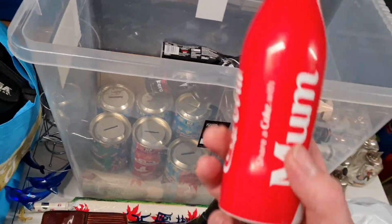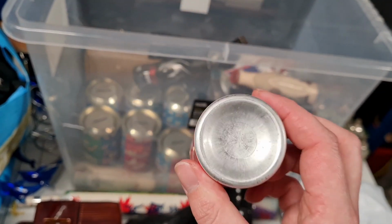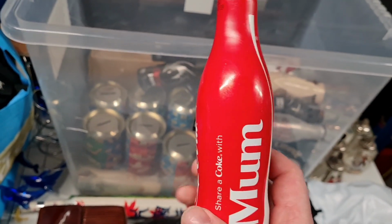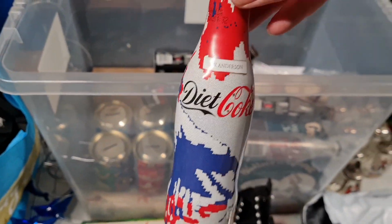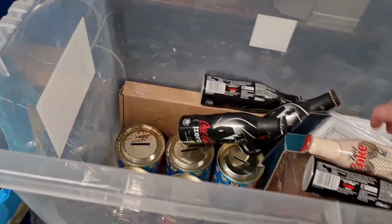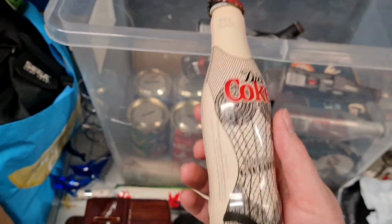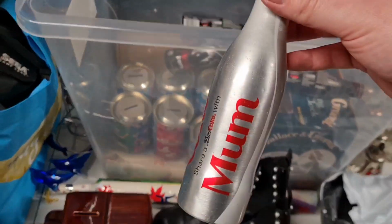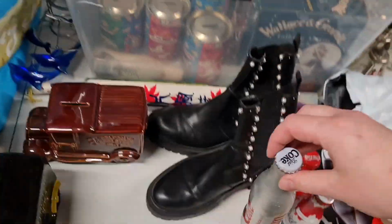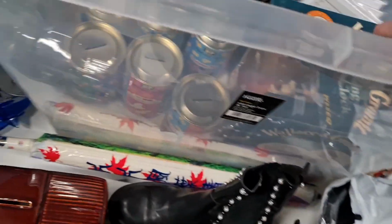We have got a load of these special edition Coke bottles. These ones are empty. I had one person buy 2 lots off me. Quite cool collector's pieces. So that was one bundle. I think that went for about a tenner.